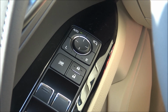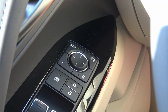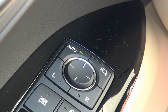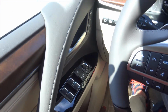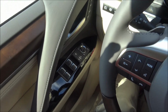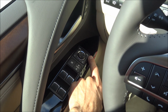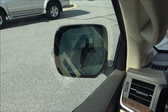All right, let's take a look at the buttons down here. And this is going to be on the driver's side door. And you see where it says auto in the very front, and it's lit up. Well, that means that it's automatically going to fold the mirrors in when I lock the doors. So when I get out of it and I lock the doors, the side mirrors right there are going to fold in automatically for me. I can deactivate that by pressing auto again. Now that light is off, and I can also manually fold them. So I'm going to hit the button in the top right corner, and now they manually fold.